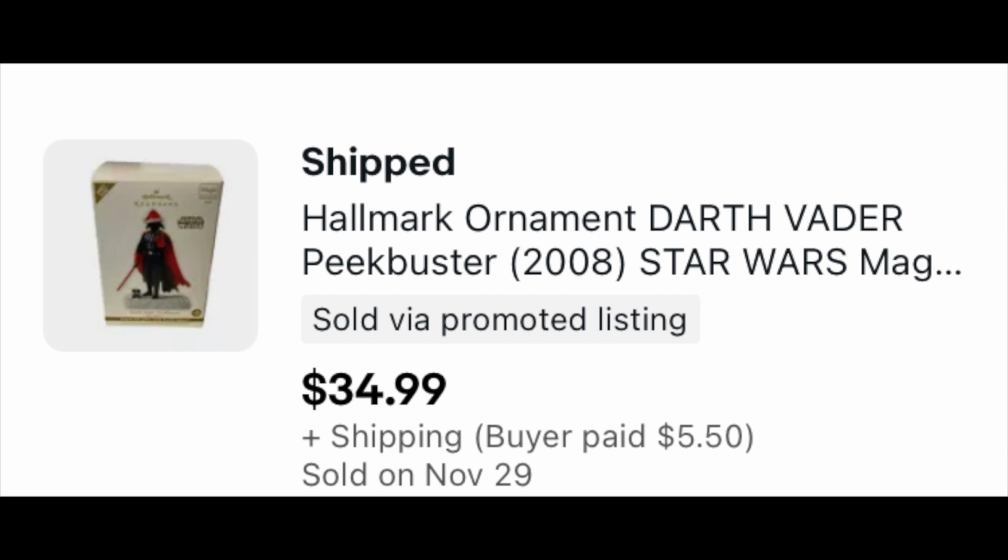I picked up 6 Hallmark ornaments from a Facebook Marketplace deal. I paid $40 for the 6 of them. 5 of them were Star Wars and 1 Indiana Jones. Sold a whole bunch of them last week. And now the last one to sell, Darth Vader, the Peak Buster. This is a motion activated ornament. Really, really cool. Sold for $34.99 plus shipping.